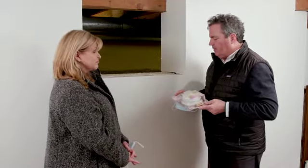If we can demonstrate that we reduce the leakage in the house by 20, 30, 40, or 50%, then we can be certain that the customer is going to notice a difference in comfort and also in lower utility bills. So it's a fairly objective process, which makes us feel good that we can deliver to the customer a product that they're going to benefit from.